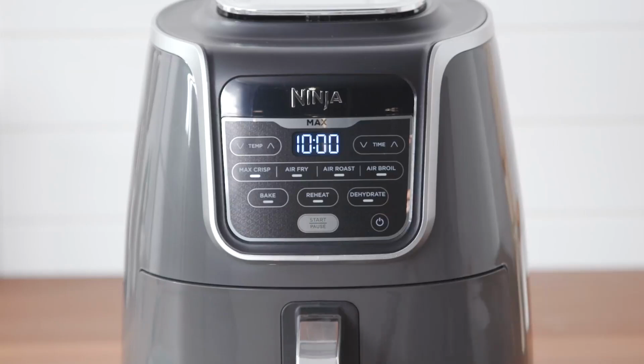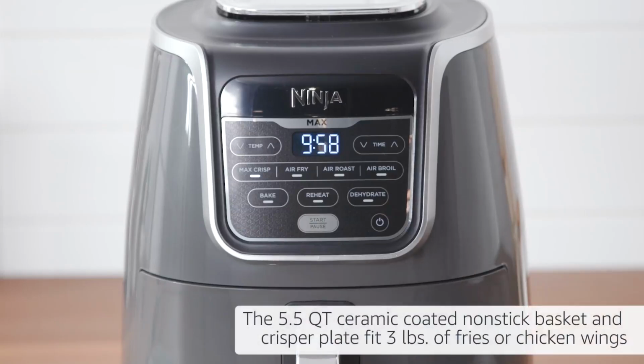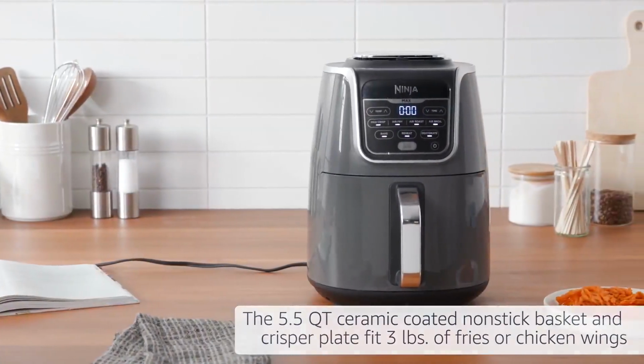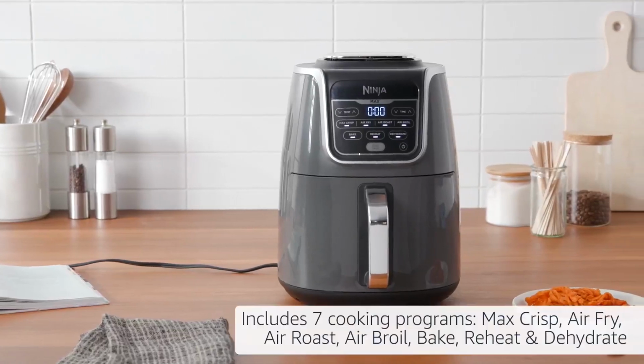We've reviewed each option based on food-safe materials, temperature control, ease of cleaning, cooking performance, and overall value. Stick around as we break down the top picks designed to support both your health and your taste buds.